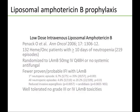And this lipid ampho B was a very low dose of 50 milligrams every other day. Considering that we use like 3 to 5 milligrams per kilogram per day when we're using it for treatment, this is a very small dose. It was quite well tolerated. And there were fewer proven and probable invasive fungal infections seen even with this low-dose lipid amphotericin B.